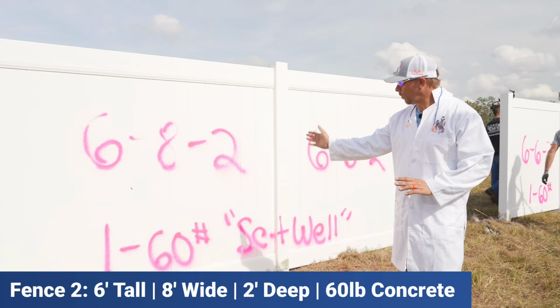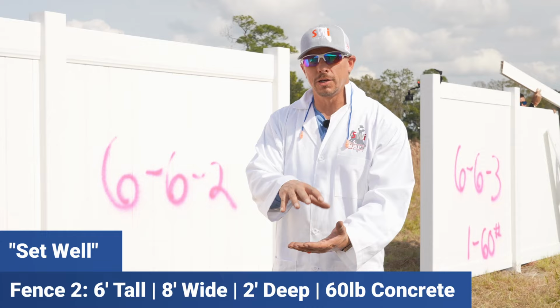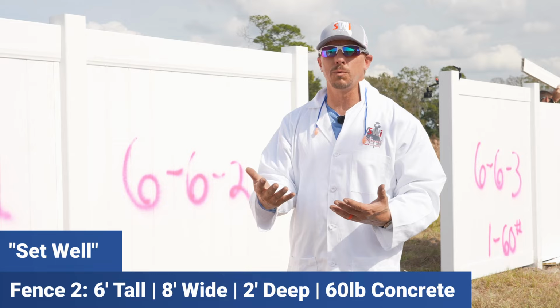And when I say set well, what I'm referring to is that when we set the concrete in there, when we had dirt at the bottom of the post, we tamped that down, then we put the concrete in there wet, had that all in there good. And then the little bit of dirt that we put in at the top of the post, we packed all that down. So that's what I mean when I say set well. And this is by Florida standards. This is not by SWI standards. So that's what well set means.